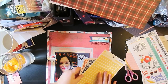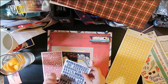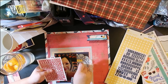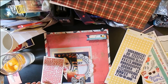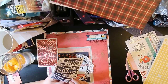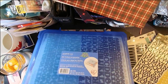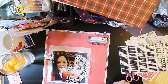So I'm pulling out a bunch of different thickers, or I guess these are just letter stickers. Those are called teeny type, tiny type, whatever those ones are called. And then I have some Simple Stories ones, and these red ones are from Basic Gray. And I'm just going to spell out, you say tomato, I say Hail Caesar. So before I put down my hail, I want to find my letters for Caesar.